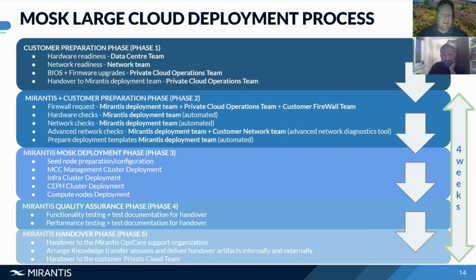So from there on, we go into the second phase. The second phase is actually in combo with the customer and working closely together. But first of all, any large enterprise customer would have their network very secure by firewall ruling. So we have to request, let's say, additional firewall rules for the specific deployment. That's being done by our team in combination with the private cloud operations team and the customer firewall team. Once those rules are in place, we can run our hardware checks. This is an automated Mirantis process. And so are the network checks.